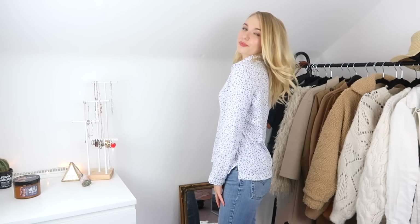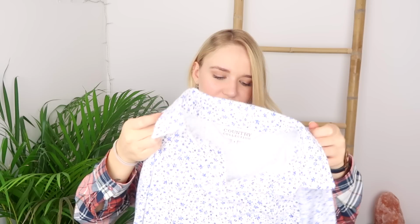And it is a full length one, but I am thinking about cropping it. It's from a brand Country Collection and it's a size small, so I don't really know what that is. But it's really cute, it's got these little indigo flowers and navy blue flowers all over it. I think it's really adorable. It just reminded me of Brandy stuff, and I was thinking this with some cute jeans, it's just really nice. I think I might crop it though because it's a bit too fitted, it would look weird tucked in.